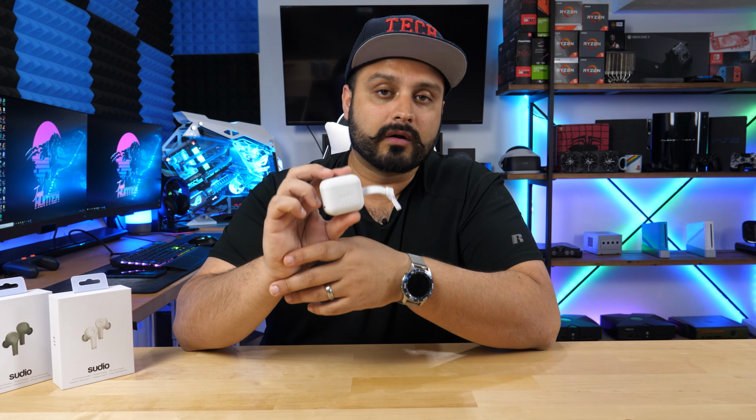So if you were to gift this to someone who doesn't know what aptX is or any of that kind of stuff, I think they would be very, very pleased with the sound quality. And ultimately, that's kind of what really matters. How good is the sound quality of the headphones? And guys, they're honestly fantastic.